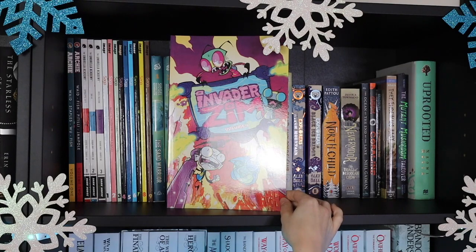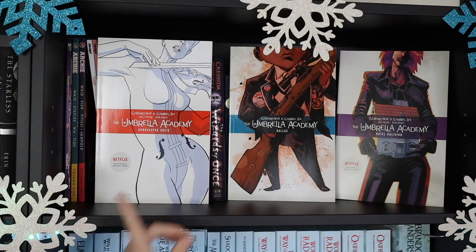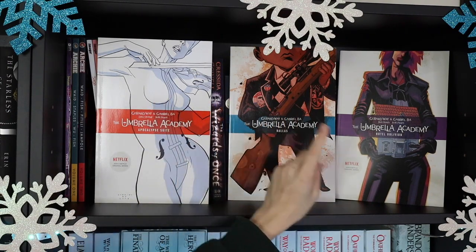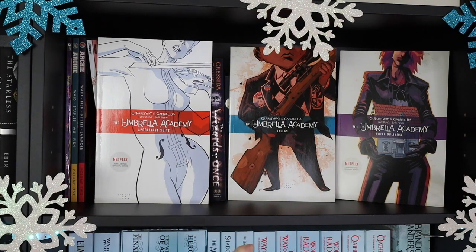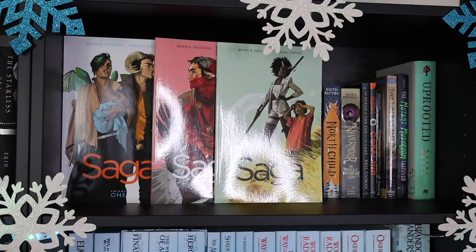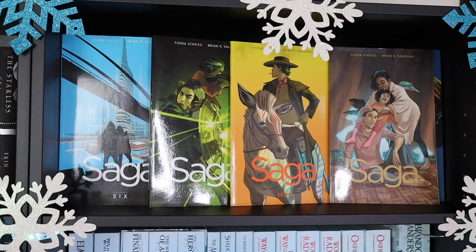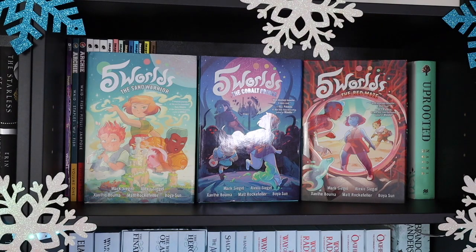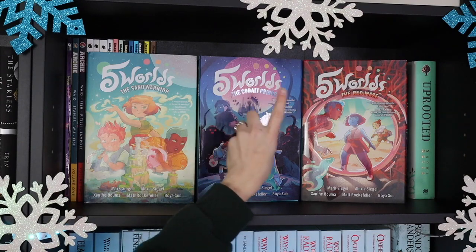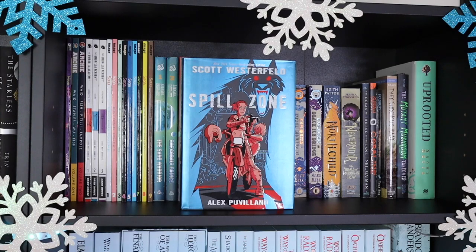Invader Zim, Volume 1. The Archie comics. We have Volume 1 and Volume 2. Volumes 1, 2, and 3 of The Umbrella Academy: Apocalypse Suite, Dallas, and Hotel Oblivion. I freaking love The Umbrella Academy. Now we have Saga Volumes 1, 2, 3, 4, 5, 6, 7, 8, and 9. The Five Worlds graphic novel series: The Sand Warrior, Cobalt Prince, and The Red Maze by Mark Siegel and Alexis Siegel. Spill Zone by Scott Westerfeld and Alex Puvilland.